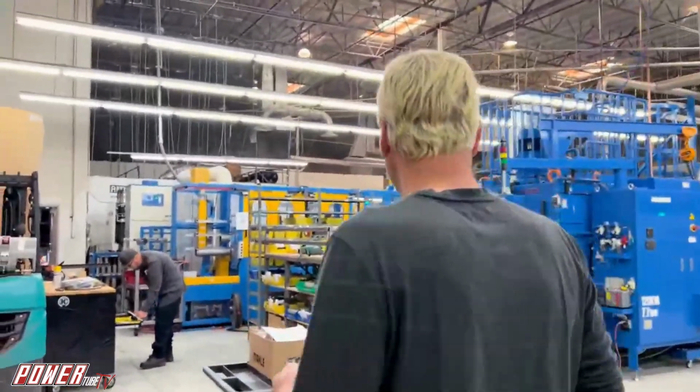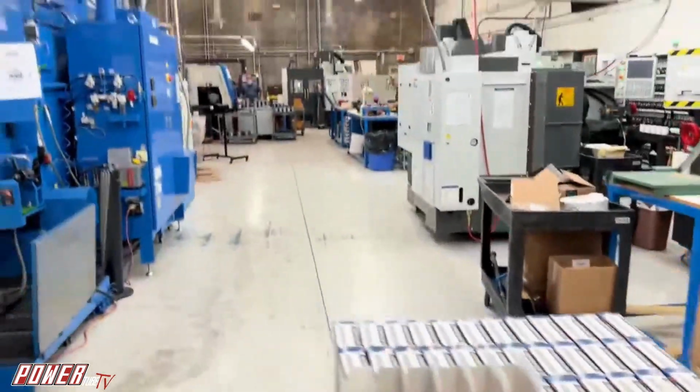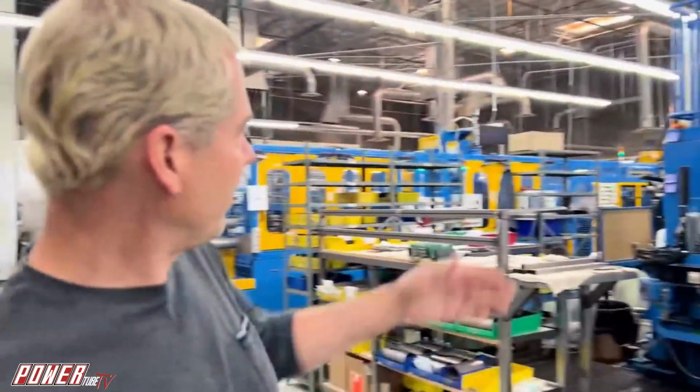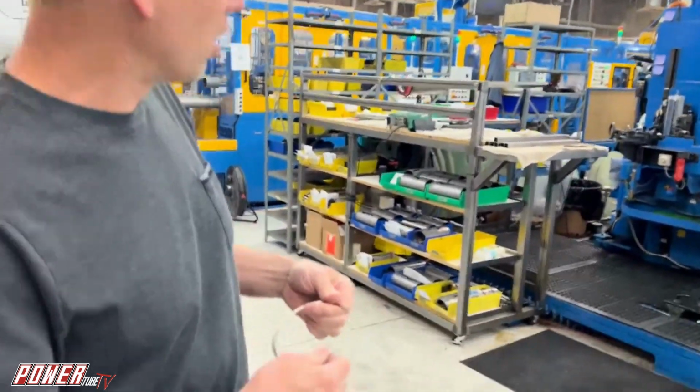So take a walk out here. You'll get an overview of the shop as you look down through the CNC department. Gives you an idea. Here's our double-sided grinder that we do all the top and the bottom finishing on.